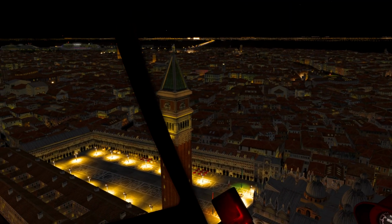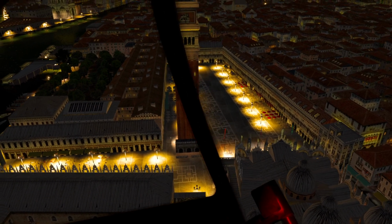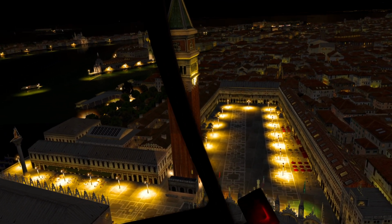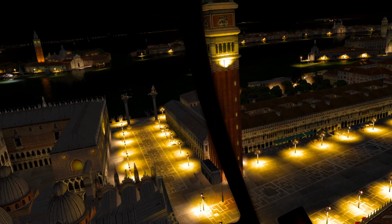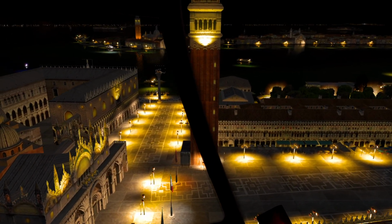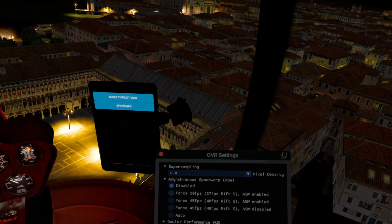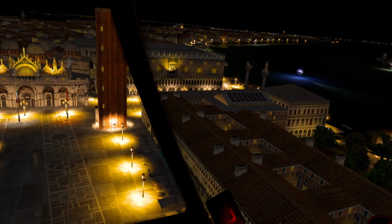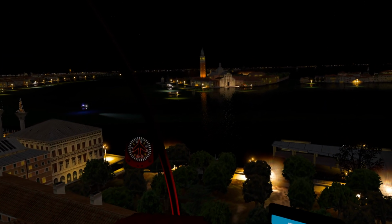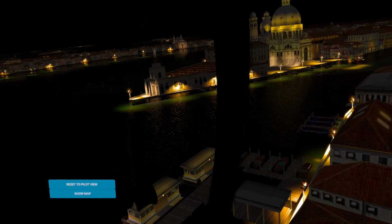Now the CPU and GPU load is very high. I can feel the FPS getting lower, but it's still very smooth. You see how much the level of detail is. But I still have 27, which is good for the Oculus Rift. The complexity of the scenery is very high to render, so 27 FPS is still good to me.